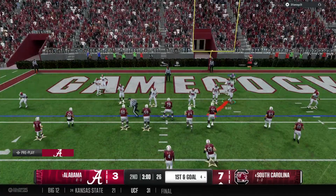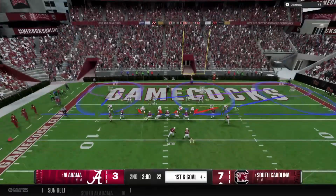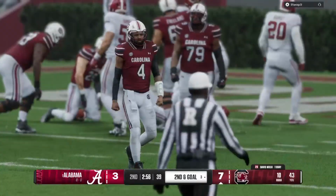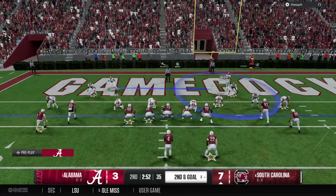The Gamecocks looking to punch it in here. It's 1st and goal. Here's the handoff on 1st and goal. And the senior able to make the stop after a short gain. Let's see if the offense can punch it in on 2nd and goal.